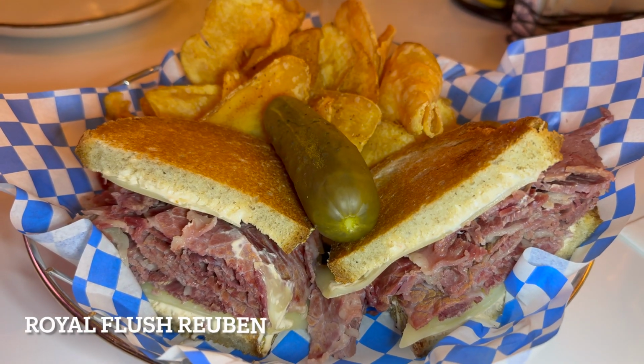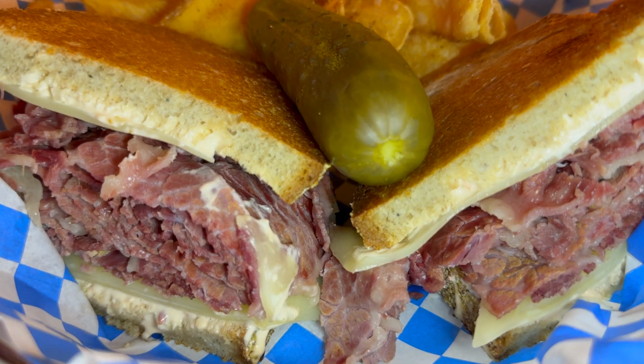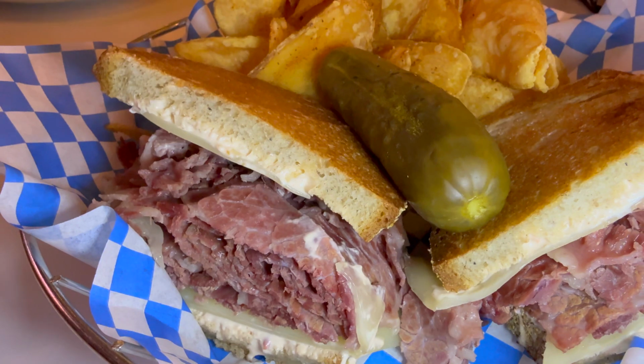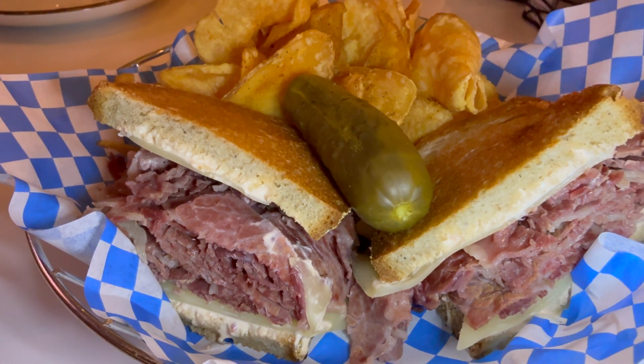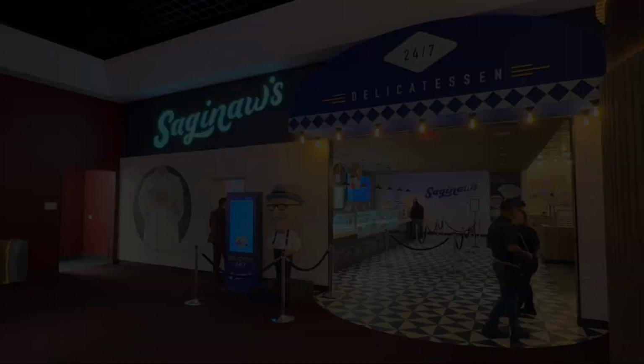We had the Royal Flush Reuben, hold the sauerkraut, and it was lean and delicious. It was also served with homemade chips. Dinner is served from 4 p.m. to 6 a.m. Saginaw's was quick and easy and was a great place for lunch.